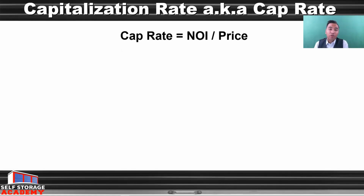rate, better known as a cap rate in the commercial real estate investing world. A cap rate is essentially an estimate of the return that an investor will receive from a given investment property. In this case, the return that you may reasonably expect by investing in a self-storage facility that you may be looking to acquire. Now, the cap rate is very simply determined by taking your NOI and dividing that by your price. So there you go, cap rate, done in the video.